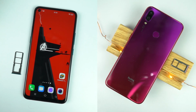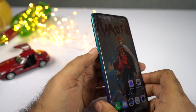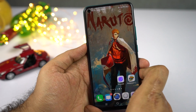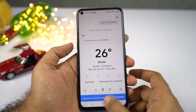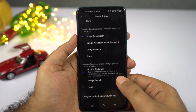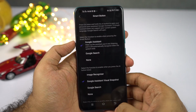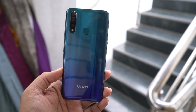Now this phone also has a dedicated button on the left side for Google Assistant, which can be configured in 3 ways. We can configure it for single click, double click or even long press. Right now we can do very little with it. I just use it to trigger Google Assistant and to open Google search. I hope Vivo could add more features to it. Now finally, haptic feedback on this phone, on the haptic engine, is kinda okay.